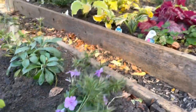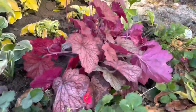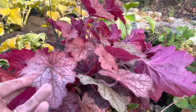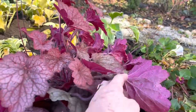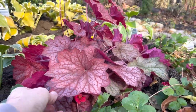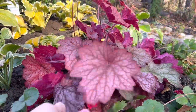And then over here, I only found one of these. This is a Georgia peach. I planted some of these in my gully garden a couple weeks ago. This one is much bigger, and I love how big this is, and it's just cool to see a more mature version of this plant. So I hope this does well in my garden.